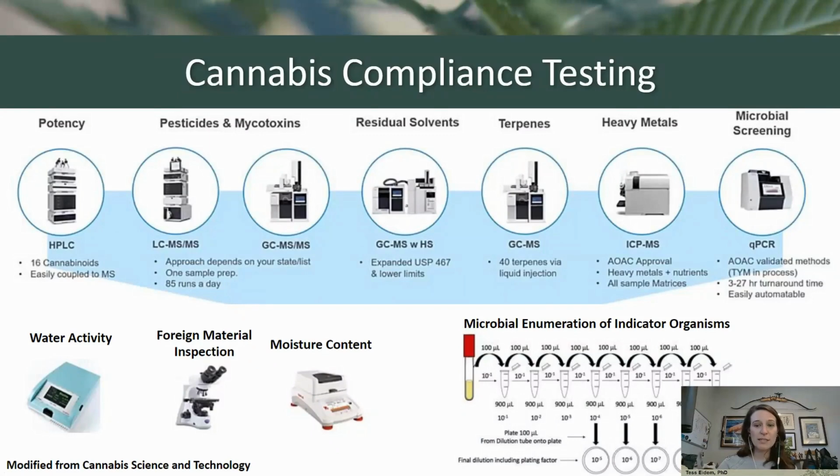You're going to be looking at the potency. For quality aspects, you might want to know your terpene contents. Then there's a lot of contaminant testing, looking for pesticides, residual solvents, and heavy metals. You also make sure your product is not too moist, so you look at the water activity or moisture content of the final products, especially in flower or food products. If you're storing this on the shelf, you want to make sure it's not going to allow microbes to come back and grow. Foreign material inspection is another way of looking at the quality of the end product.